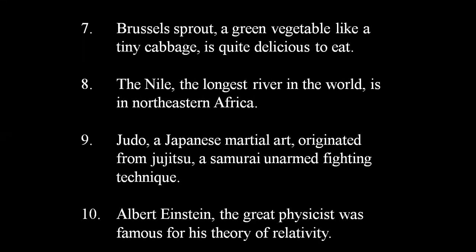Brussels sprout, a green vegetable like a tiny cabbage. The Nile, the longest river in the world, is in northeastern Africa. Judo, a Japanese martial art, originated from jiu-jitsu, a samurai and arm fighting technique.